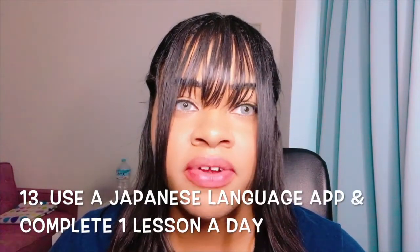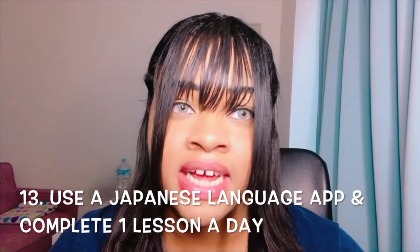Number 13, use a language app every day on your phone or on your computer and try your best to complete one lesson a day. I personally started off using Rosetta Stone, but I did pay for that, but there is a free version of it. If you can't afford something like that, Duolingo is just as good, and I would highly recommend that you use that app because it's free and you can use it on your phone. So yeah, consider using an app like that.